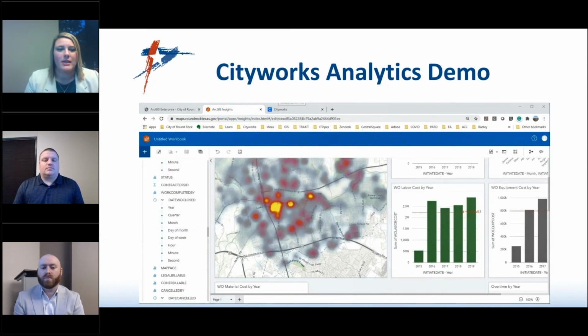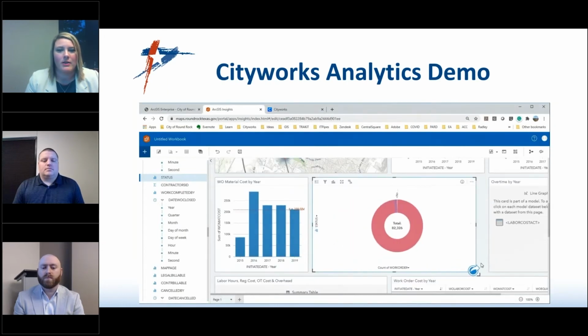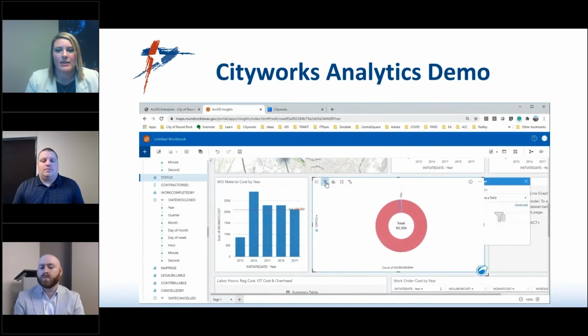You can very easily add new cards by dragging and dropping your fields over onto the workspace. In this case, I drag the status field over. And if I just want to apply a filter to that one card, I can do so quite easily. So in this case, I'm applying a filter of, I only want to see open work orders, so I turned off any closed or completed work order values.